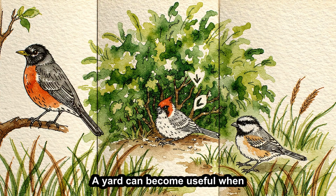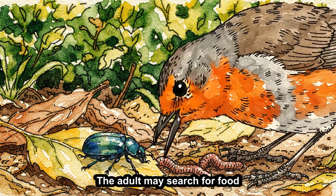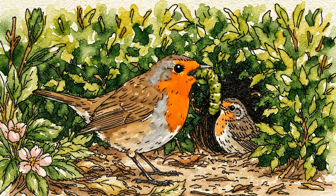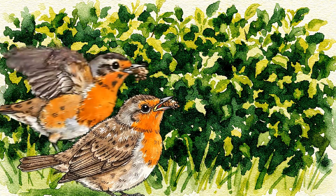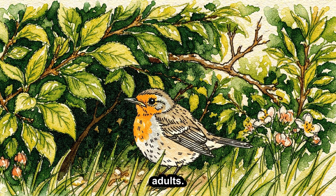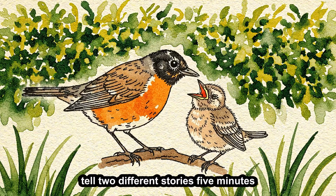A yard can become useful when it has tiny food close to safe cover. The adult may search for food without fully losing sight of the young bird. Food may arrive in flashes, then the adult is gone again. If you look only between visits, the yard can seem empty of adults. The same patch of grass can tell two different stories 5 minutes apart.